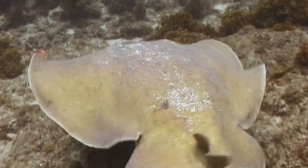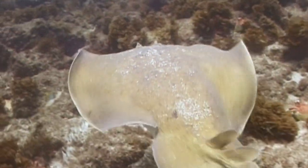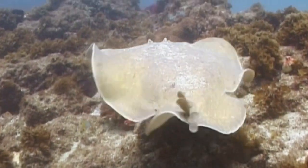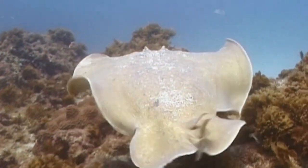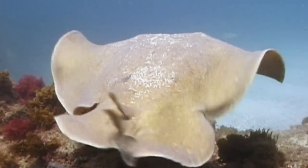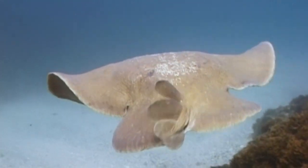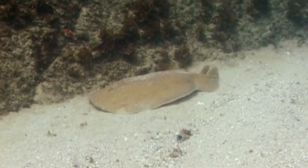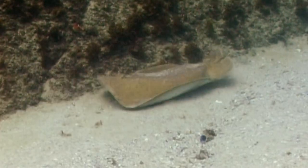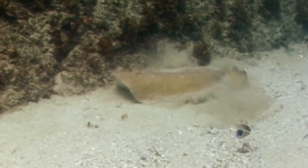Special organs, which contain modified muscle cells located in the pectoral fins of these rays, are able to generate a strong electric shock as high as 200 volts to stun their prey or deter any predators. Numb rays bury themselves under the sand and wait for prey to swim past.